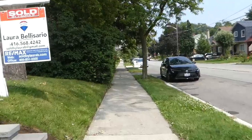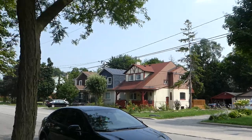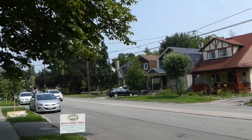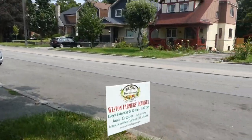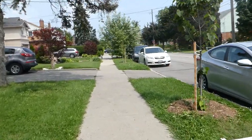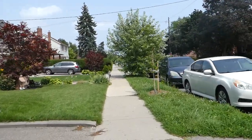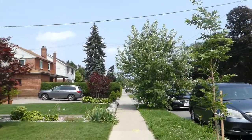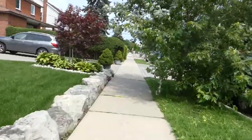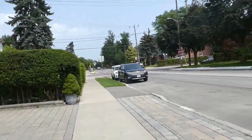Alright. We're just probably a block. Oh, wow, yeah, this definitely reminds me of rural Ontario. That house right there, mostly in red and cream beige. Excuse me, I think I just burped. Oh, they have the Weston Farmers Market every Saturday from June to October. Oh, there's Pine Street. So probably halfway through the walk.